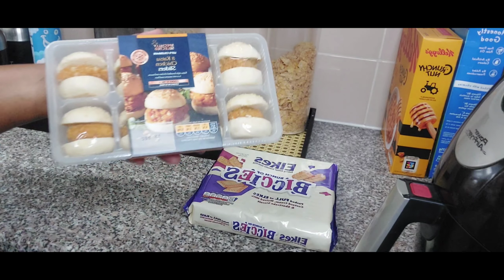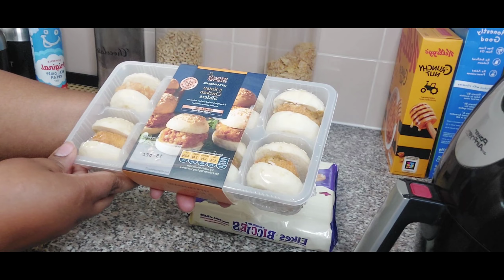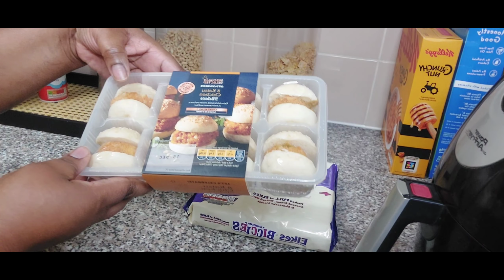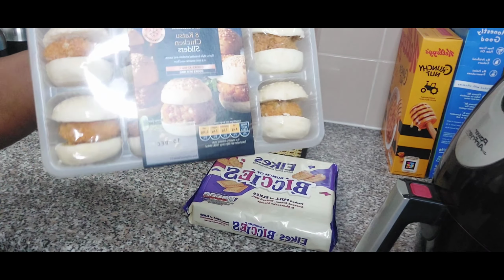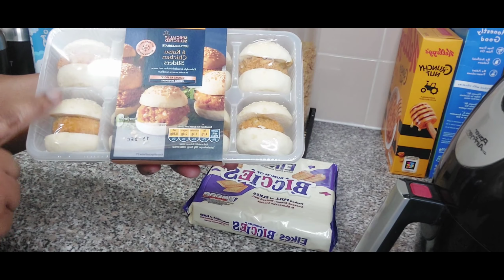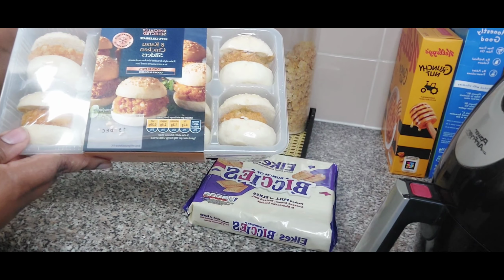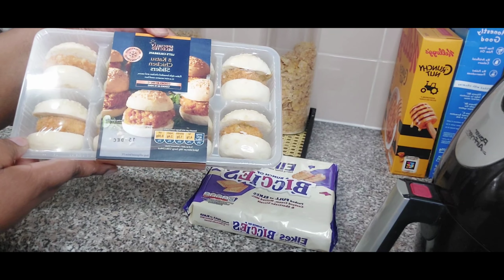Right, guys, so I picked this up as well. Let me show you close to the screen. So it's the katsu chicken sliders. So it's just some chicken bits in little buns. For the Christmas season, I like how it looks, and they also have the peri peri chicken in this one as well. But I said, I never tried the peri peri, but this one caught my eye, so I said, let me try this one.